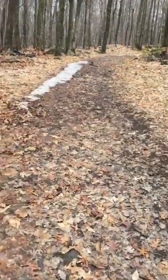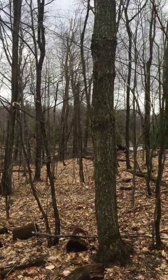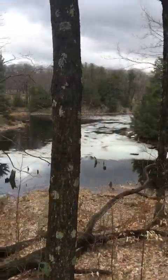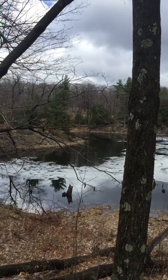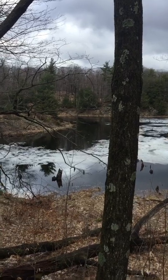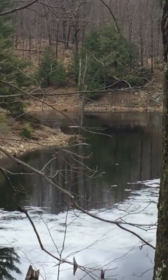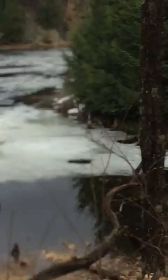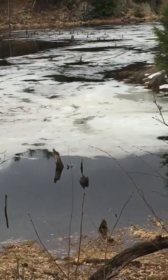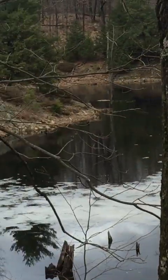Climbing, fellas. Looks like there might be a pond over there. I don't know if you guys can see it. A little bit of ice in the pond. I'm trying to identify that bird call. Oh, there's a duck. Yeah, I see the duck. Oh, there's two more ducks. Two mallards on the ice. A duck creating a lake.